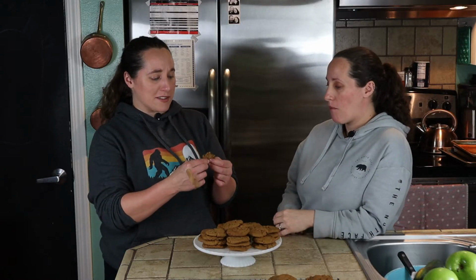And the texture of these is really addictive. They're soft and chewy, and just a little bit crispy. This is a perfect cookie texture.